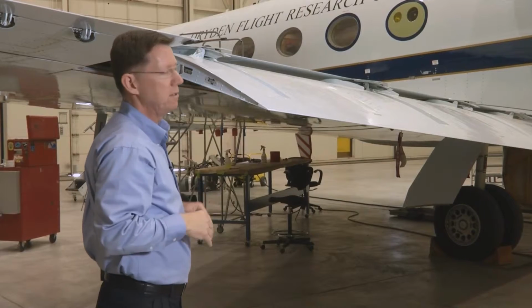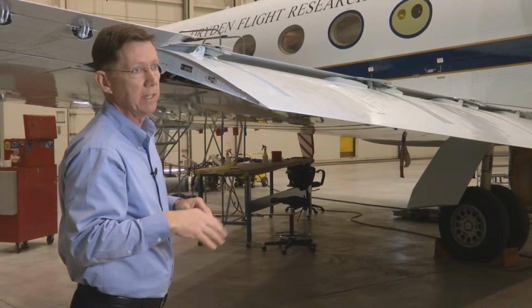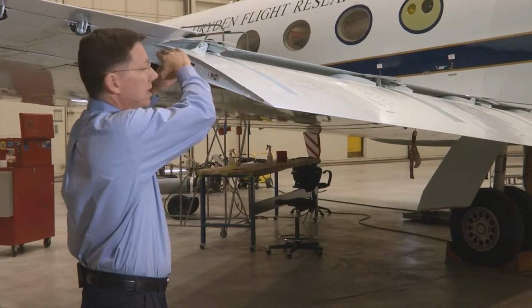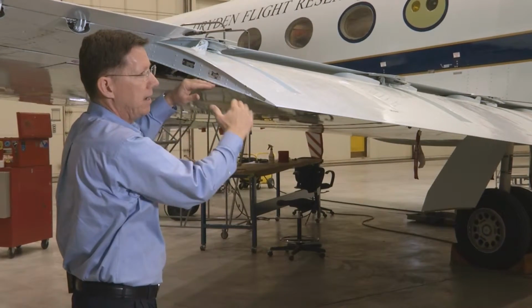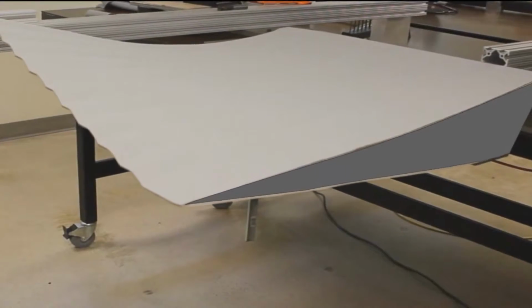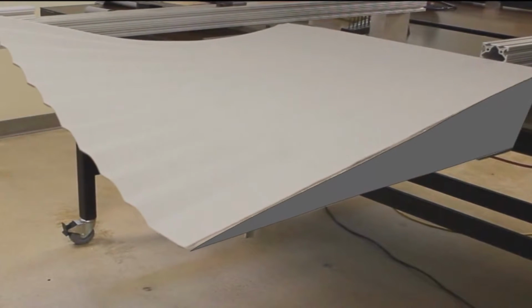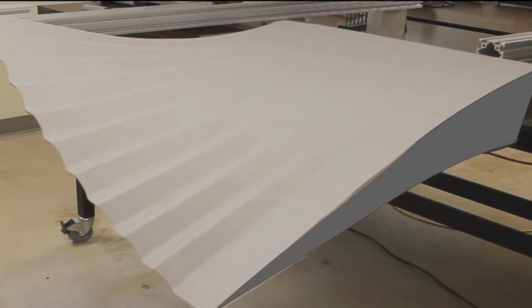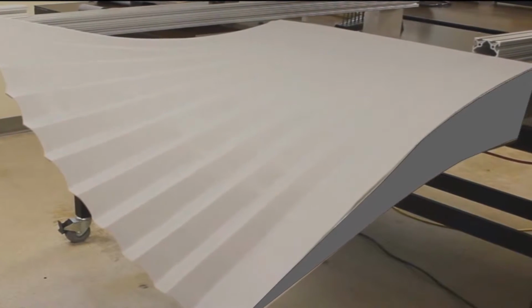And what this aircraft is going to do for us now is we're going to develop a technology and in flight demonstrate it, so that instead of coming out like a board and moving down, it's actually going to morph into a shape that's more uniform and connected. And that makes the aircraft flap much more efficient and less drag.